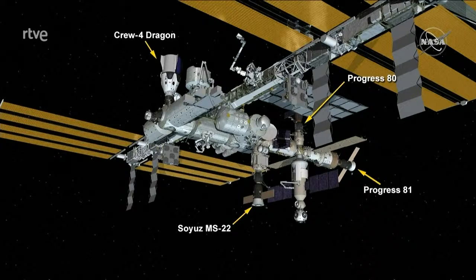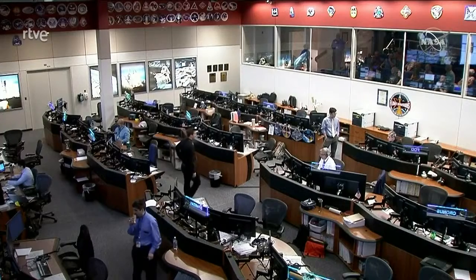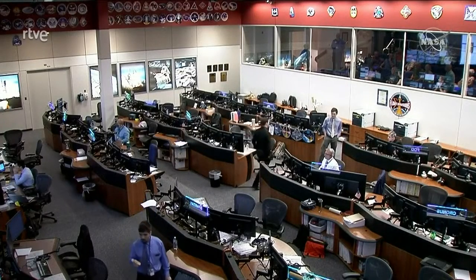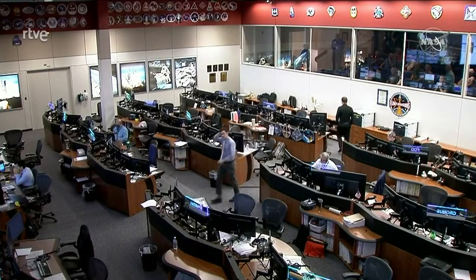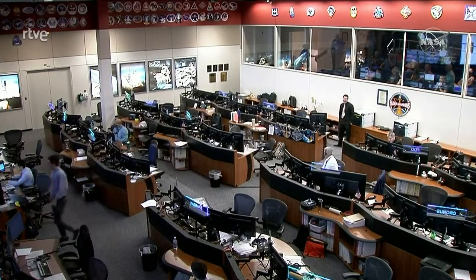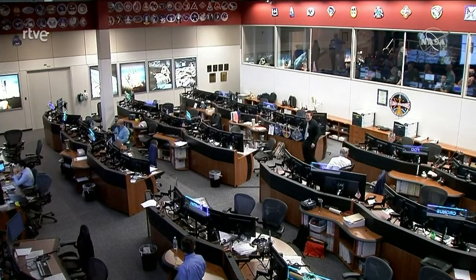Currently attached are 4 spacecraft, including the SpaceX Crew Dragon Freedom, which brought up the Crew 4 astronauts, a Russian Soyuz MS-22 crew ship, and Progress 80 and 81 resupply ships. Crew 5 is not the only thing headed to station. That's right, we have critical science and investigations headed up with the crew.